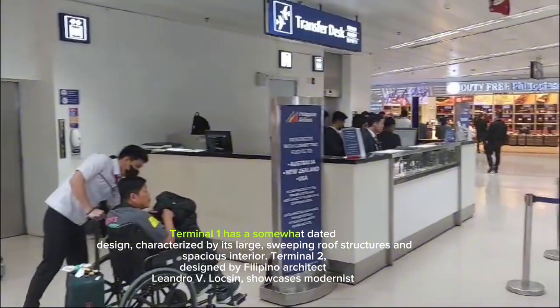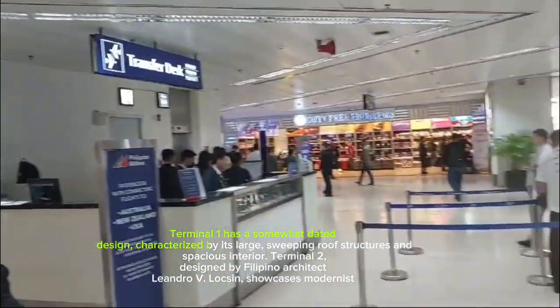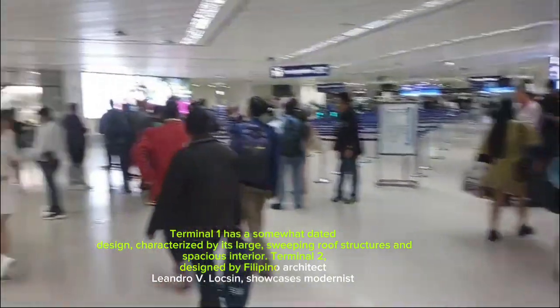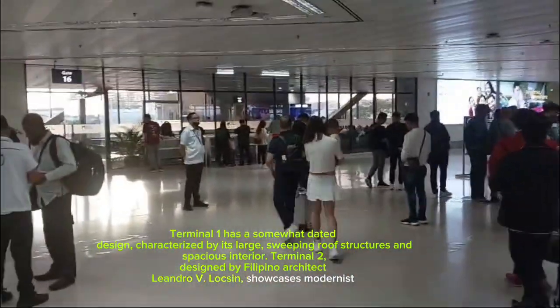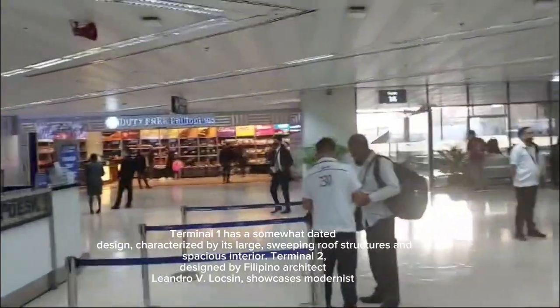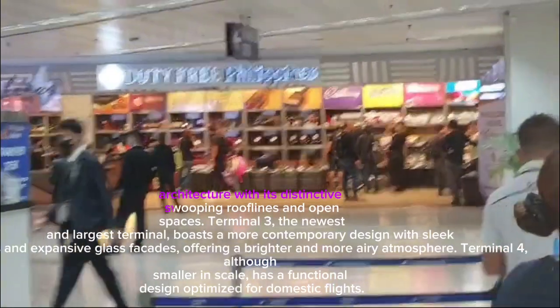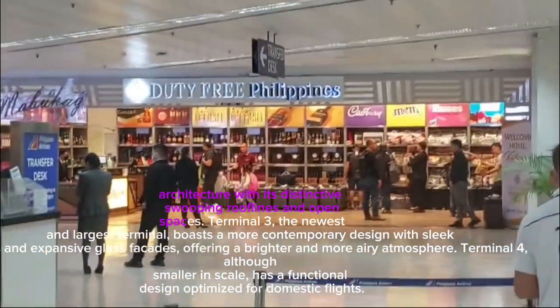Terminal 1 has a somewhat dated design, characterized by its large, sweeping roof structures and spacious interior. Terminal 2, designed by Filipino architect Leandro V. Locsin, showcases modernist architecture with its distinctive swooping rooflines and open spaces.